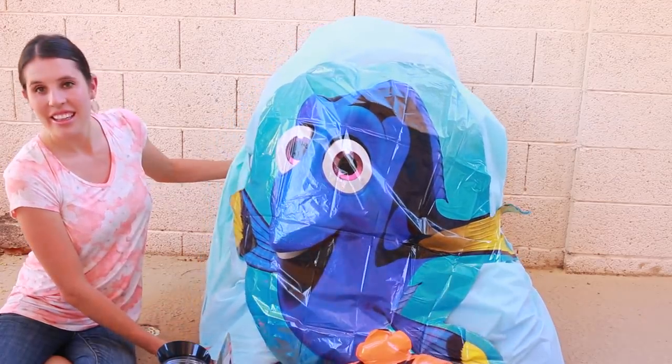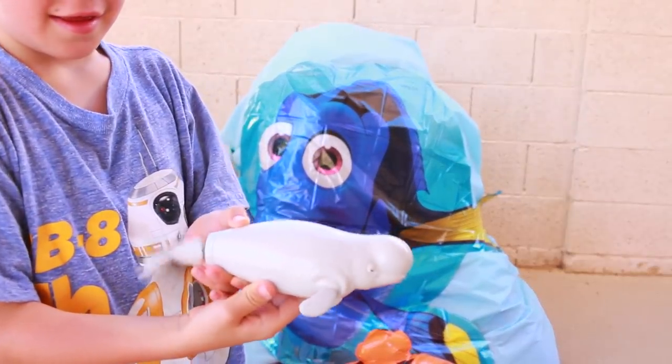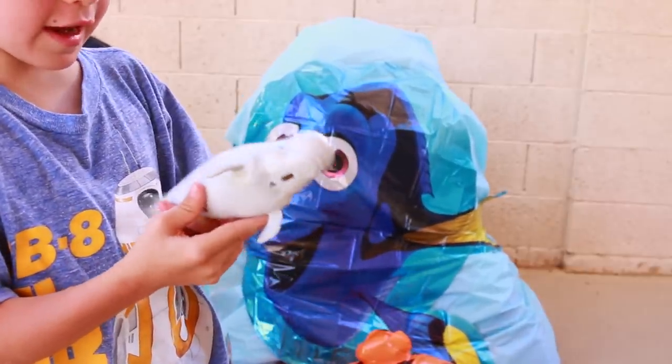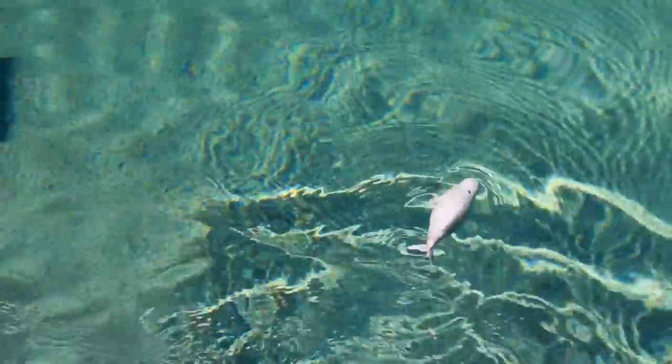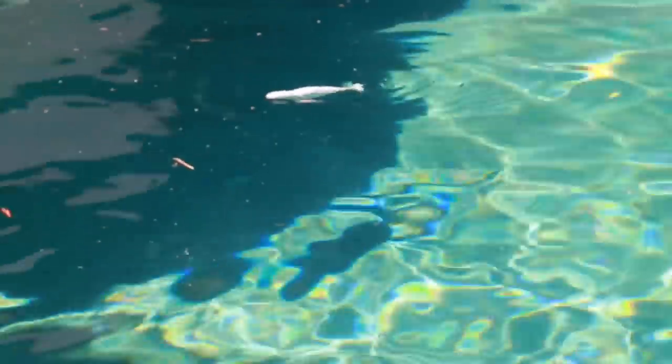Oh, I got it. This really swims. Let's try it out. Here is the beluga whale. We put the beluga whale in our pool and whoa, it's swimming really deep. And it seemed like it squirted some water out of its blowhole too.